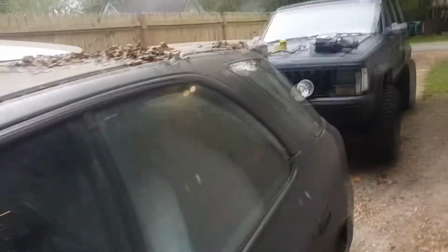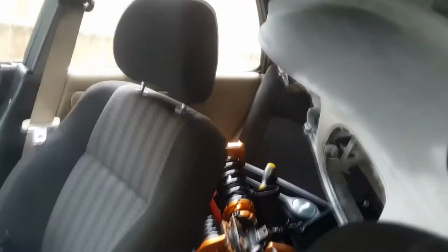Let's see. As you can see, the dashboard is in the back seat. It's fiberglass right now. I'm working on getting it smoothed out. I might cover it in suede like I did the headliner.